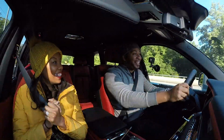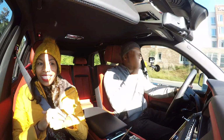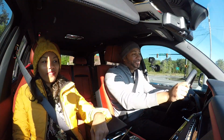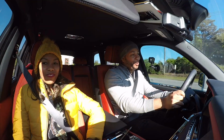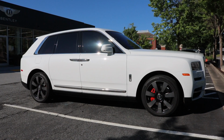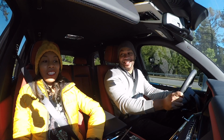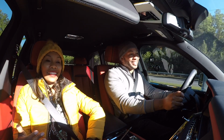And we are glad to take a quick break from quarantine. It's been a rough couple of weeks, but we decided to get on out here on this Saturday morning, take a quick ride in this 2020 Rolls-Royce Cullinan. Isha, this car rides so smooth. It's very smooth, and you already know I'm comparing it to you know what. The Bentley Bentayga. Of course.